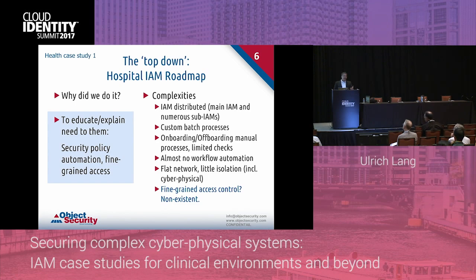And what we found in this IAM roadmap was there are a bunch of complexities in hospitals. For a start, the IAM is distributed, so there's usually one main IAM. It's very often Active Directory and what hangs off that, right? But there's also numerous sub-IAMs, so you have particular medical devices, the expensive ones, that have their own IAM, and you have to onboard and offboard people to those particular devices, and it doesn't all come together yet in some real-time integrated provision-deprovision system, right? There are custom batch processes to make that happen. Some of them is manual too. So onboarding, offboarding involves manual work, at least at that customer was for sure.